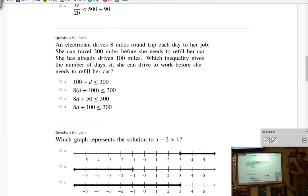Let's look at 5. So this is a nice word problem. An electrician drives 8 miles round trip each day to her job. It's pretty short. She can travel 300 miles before she needs to refill her car with gas. She's already driven 100 miles. Write an inequality that gives the number of days until she has to fill up with gas. Let's highlight what we know. 8 miles round trip. What's it mean to be round trip?